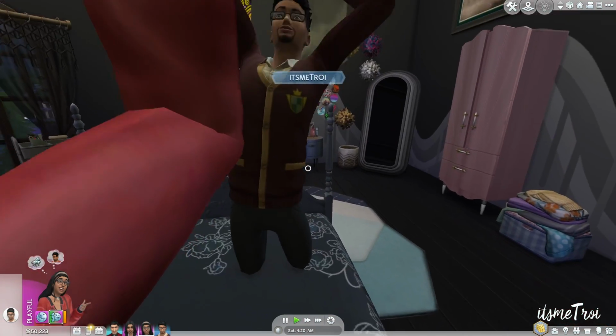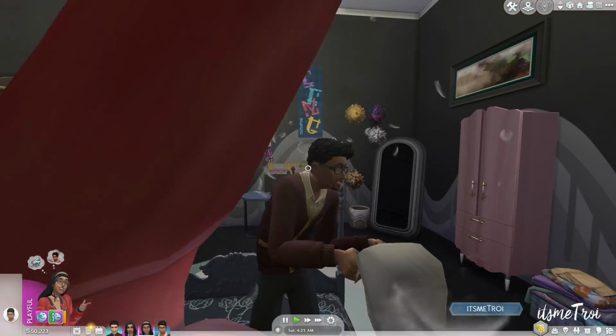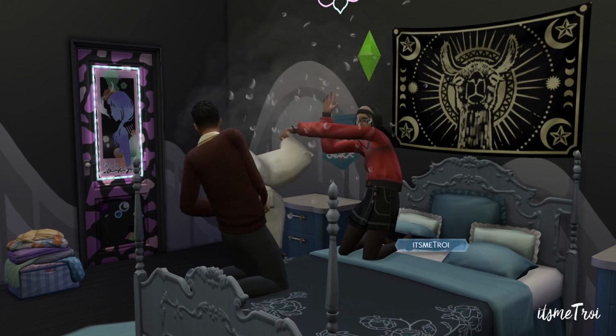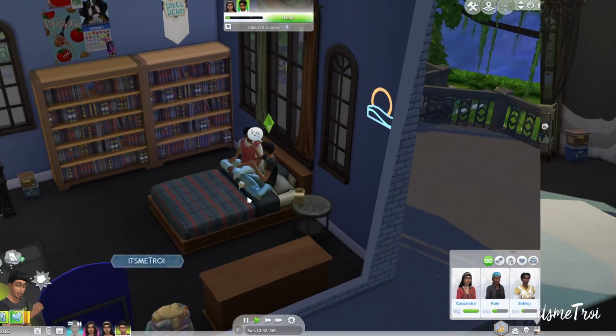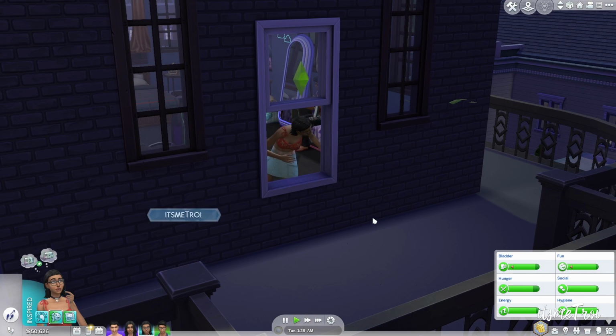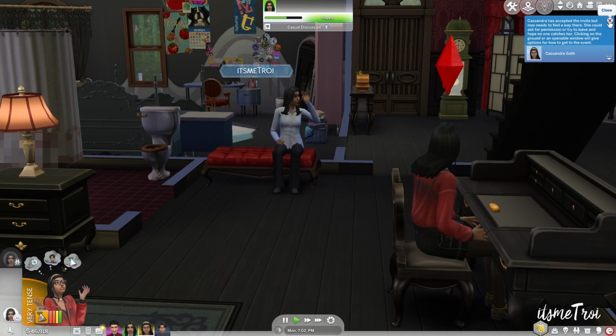The pack also comes with pillow fighting, which is for teens and up. I tried to do it with Cassandra and Child Alexander. It wouldn't let me, but the only option was Bella and Mortimer. Sitting on the bed and floor crossed legs are new. You can even get asked to go out or sneak out if your parents won't let you. I only saw this option once, and Bella did let me go out, so there was no sneaking out.